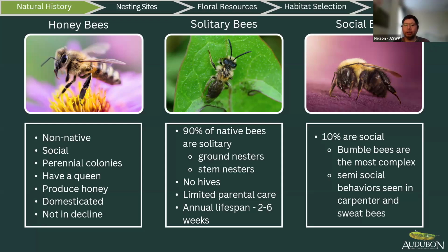And if you were to think about plants, how one is perennial, these could be like our annual species. They only live for 2 to 6 weeks. But they only have one brood for the season, and the whole development process takes about 12 months to happen.